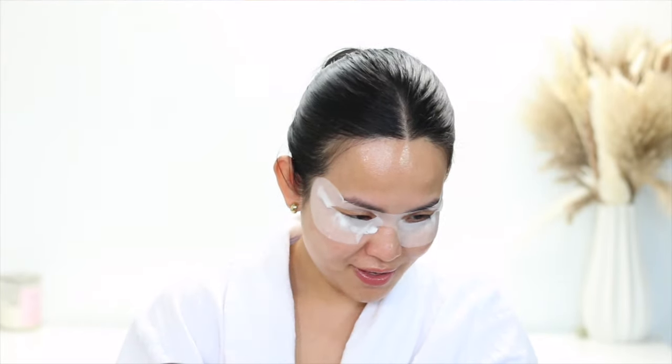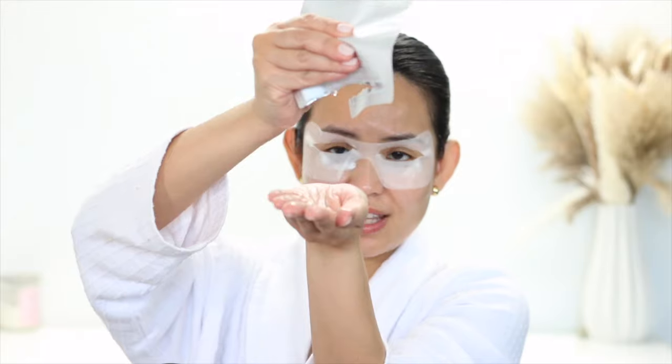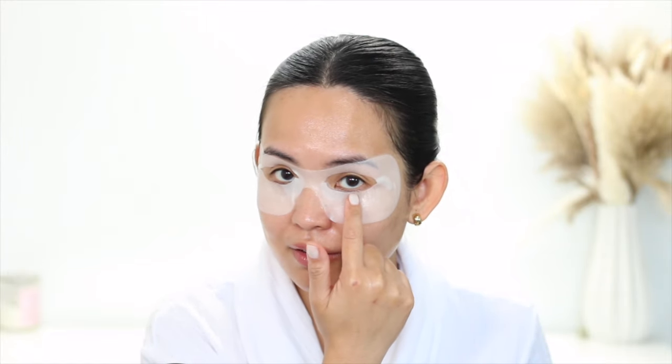They are very, very generous with their mask. There's still a lot of essence in there. So what I usually do is put it on my arm, I put it on my neck, and as you can see, the freeze-dried collagen just dissolves and it will magically make my eyes very plump.